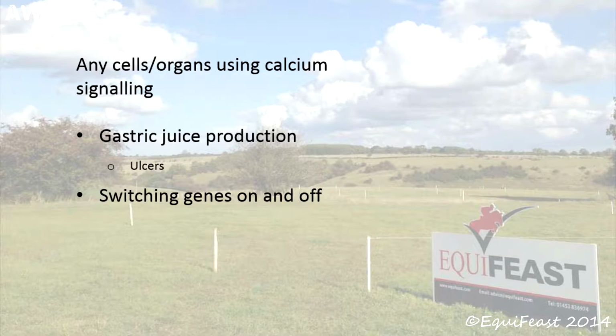When the horses go on to our chelated calcium supplements, they normally don't relapse. And we originally thought that was simply because we're giving them a calmer that de-stresses them. I now believe it's that we're helping them to control the release of the hydrochloric acid into the stomach. And that a lot of ulcers, although they may be stress-induced in the first place, that whole release process goes out of kilter.